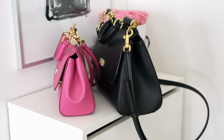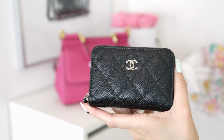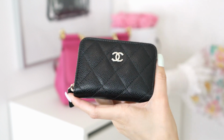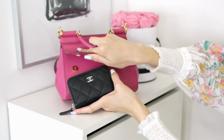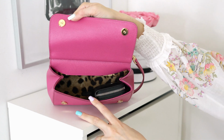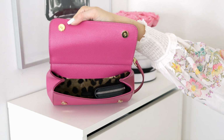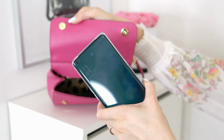So I really hope that helps you. Let's start filling them up now. I'll start with the pink one so you can see what fits in the small size, and afterwards we'll look at what fits in the medium size. Alright, I'm gonna start with putting my Chanel wallet inside. This is definitely a smaller wallet, so a true compact wallet. And here you can see how the bag actually already looks with just the wallet in. I'm also gonna put in my phone.